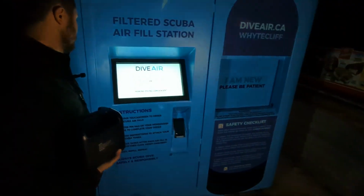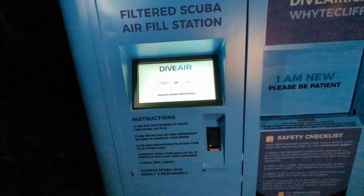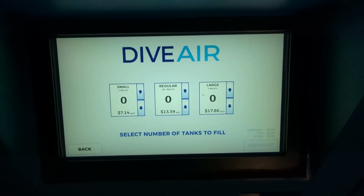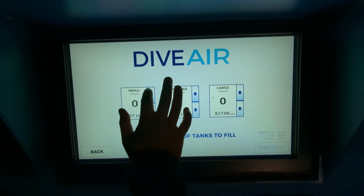So it is getting a bit dark now, so this might be a little hard to see on the phone here. But we're going to do a quick demonstration of how this machine works, and I'm going to fill a little pony bottle up. For our demonstration today, we're just going to hit guest. But if you remember, you're going to scan a QR code on your phone and it'll link to your account. Next is simply select your tank size.